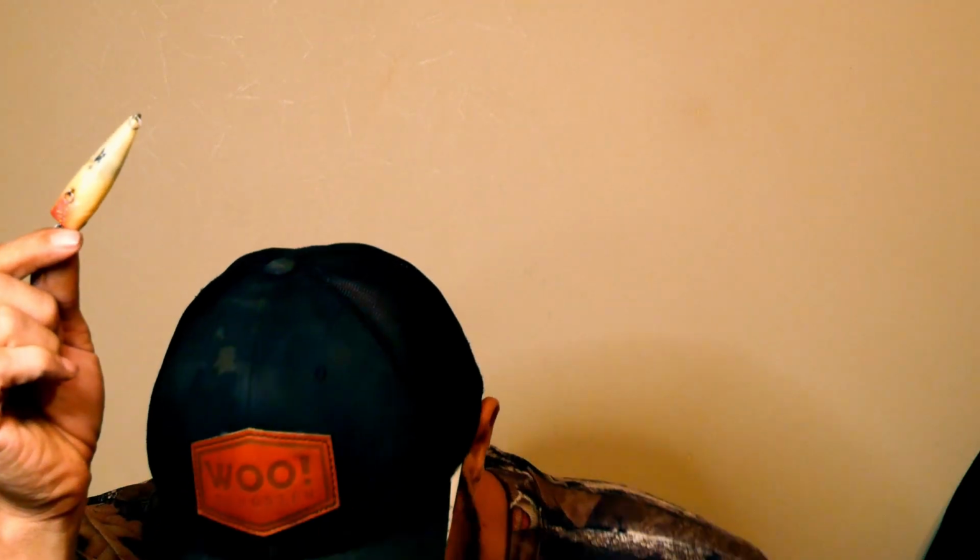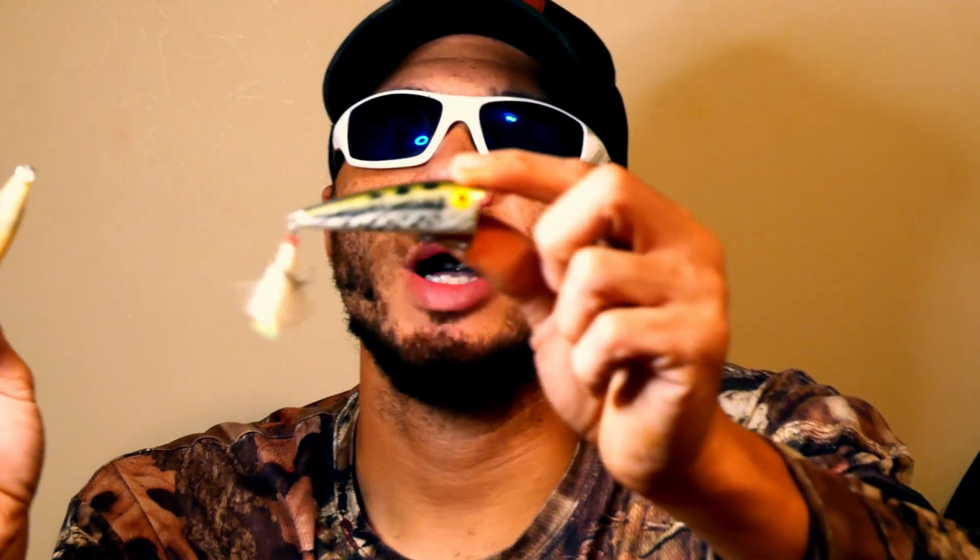Another top water Pop-R. This isn't a Pop-R. This is an H2O Express popper. So if it's not the actual Pop-R, it's probably going to be an H2O Express. So that's pretty much all the stuff in that little box right there.